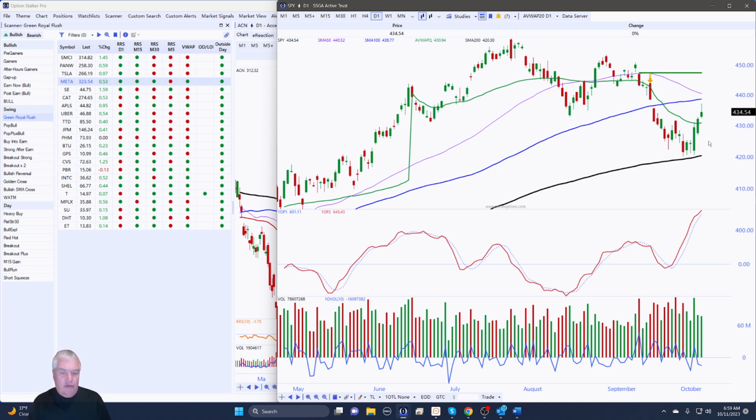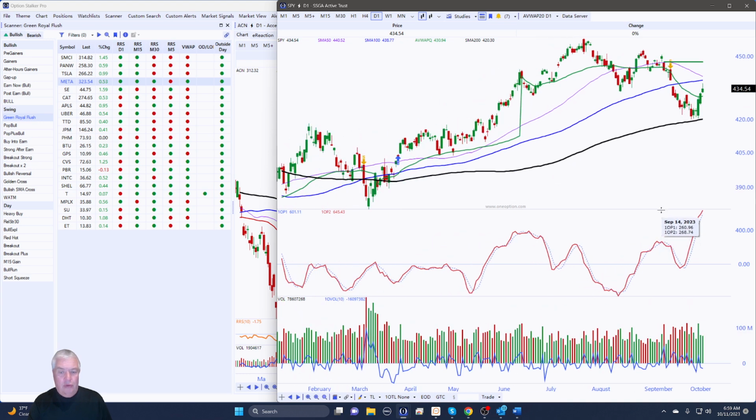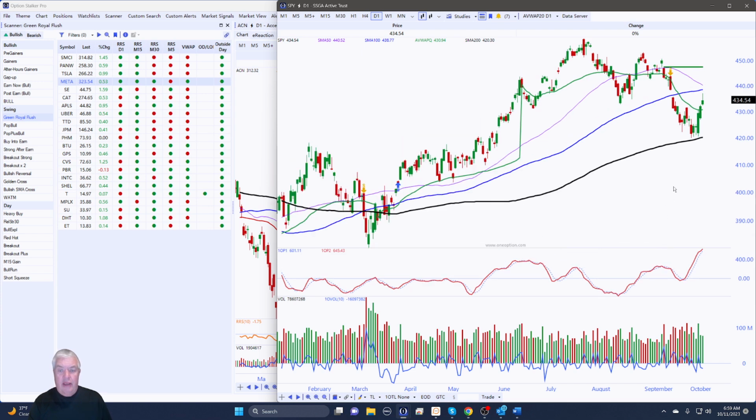So let's zoom out for just a little bit and get a broader view of what's going on in the market. We'll talk a little bit about the releases that we've had. So last week, the economic releases were quite heavy. We had ISM manufacturing and ISM services. Both numbers were pretty good.